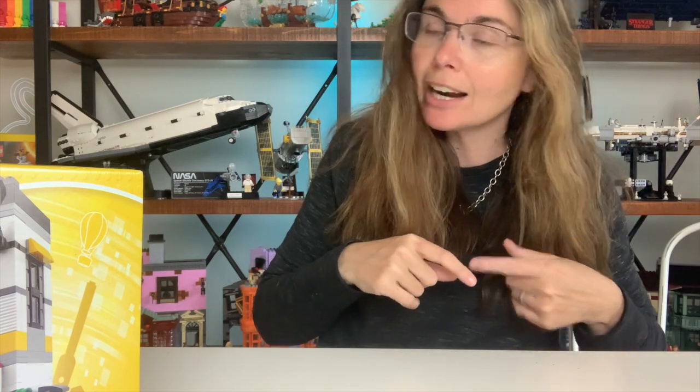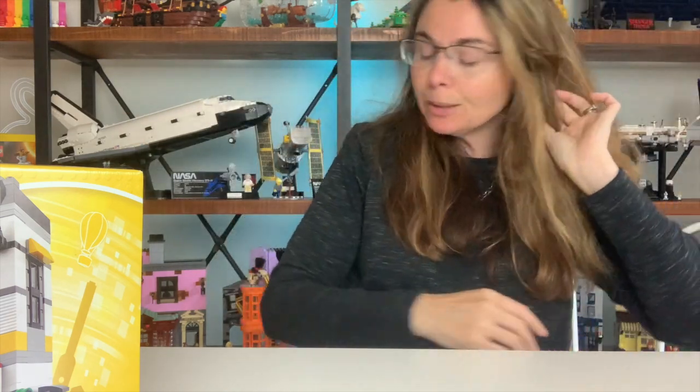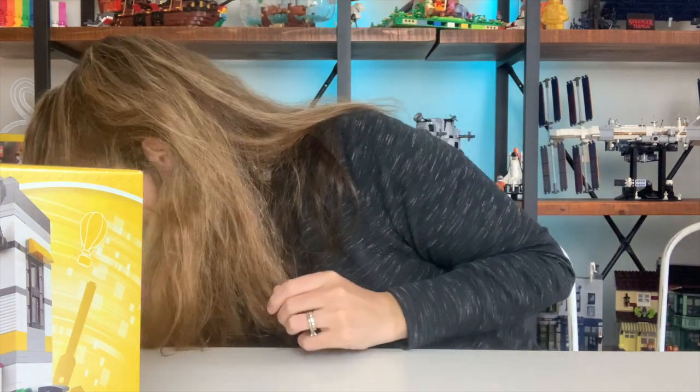So the other ones were not water damaged. Thankfully, they are bigger sets. But again, I'm not keeping the boxes. I don't know, do you keep the boxes? Let me know in the comments. I am not keeping these boxes. So I guess if it was water damaged, that would be okay.